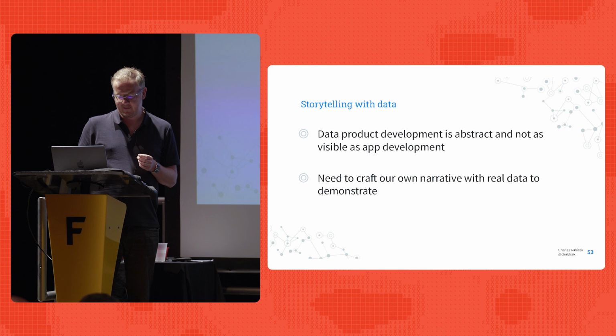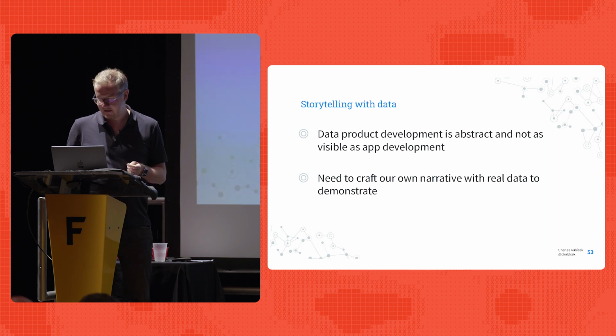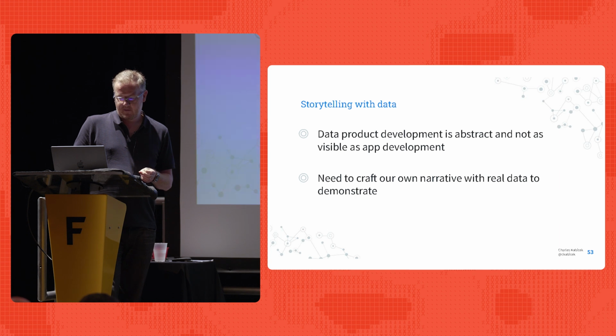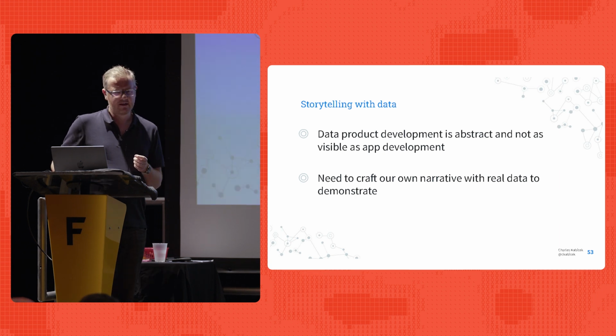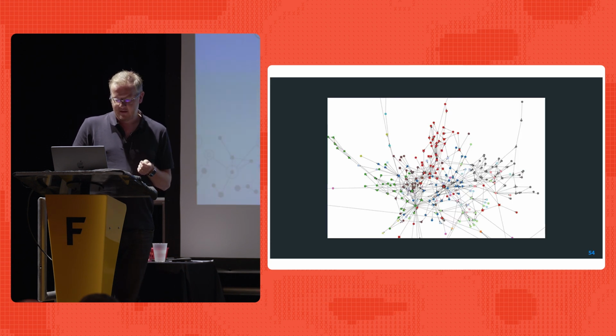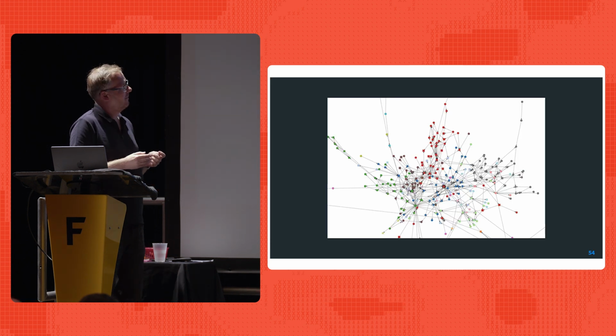So one of the things I think is important is to take a leaf out of data science and data analysts and to look at storytelling with data. We need to craft our own narrative with real data to continually demonstrate to people why this is a valuable idea and what we get from it. One of the things we started doing recently is to look at all that usage data that we started collecting. It's called lineage data, and then putting it into something useful.